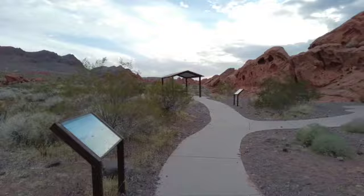Hi, we're here at the Redstone Dunes Loop on the west side of Lake Mead, and we're going to go for a walk, maybe see if there's any chance of photography tonight. Right now it's looking pretty cloudy on the horizon, so we're not sure what we're going to see.